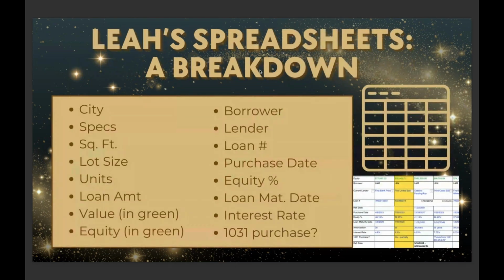Now, things that I have on my spreadsheet: city, specs, square footage, lot size, the unit count, loan amount, the value, equity, borrower, lender, loan number, purchase date. As you can see, every little bit of information that I need. And you can see here the exact information from a snippet of one of my properties and how I manage it. And so at the end of the day, it is all about having your information clear and concise in front of you. And I promise you, as you do bigger and better things, it's going to become more and more important.